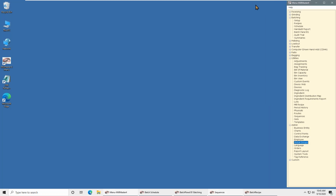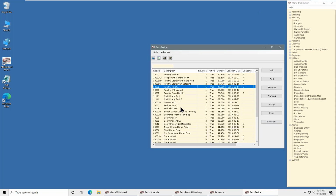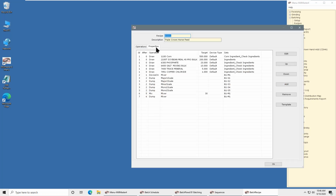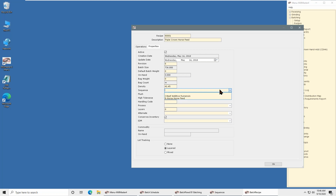And we're going to go ahead and verify that the horse feed has that set up as a category. So I'm going to call up all of my horse feeds, which in this case I only have three. I've got the Triple Crown, the Stud Horse, and the Old Gray Mare. So we're going to add that category to all of our horse feeds.